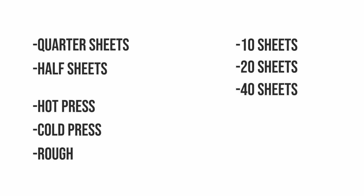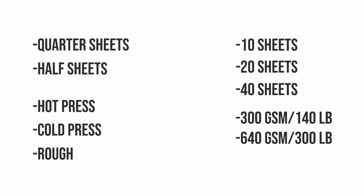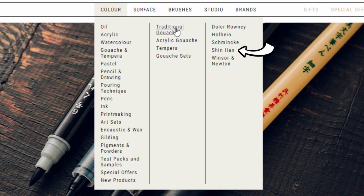Also, you can get bundles of 10 sheets, 20 sheets, or 40 sheets. They offer the paper in 3 weights. There is 300 GSM or 140 pound, 640 GSM or 300 pounds, or 850 GSM. I think that's got to be the thickest, like the heaviest paper I've ever heard about in terms of watercolor paper.